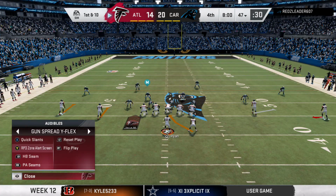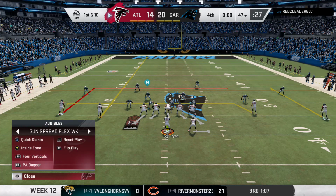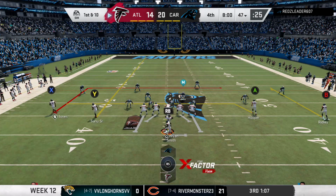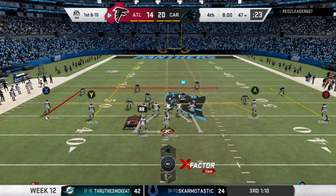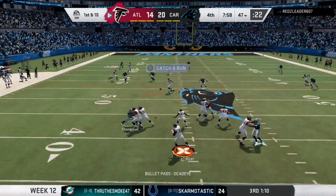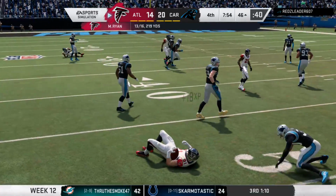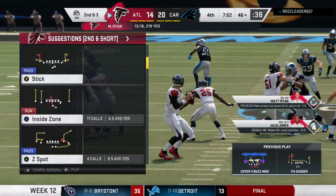Check safety, check safety. Hey, express. Mike 50. They go play action with Ryan. And finding the tight end Hooper. 7 yards, the pickup on the pitch and catch.